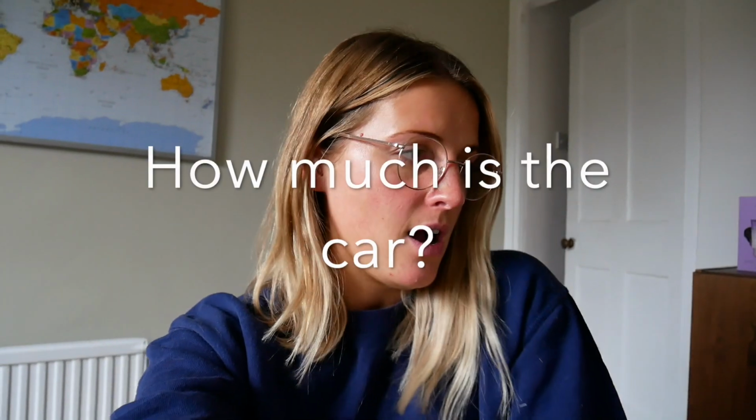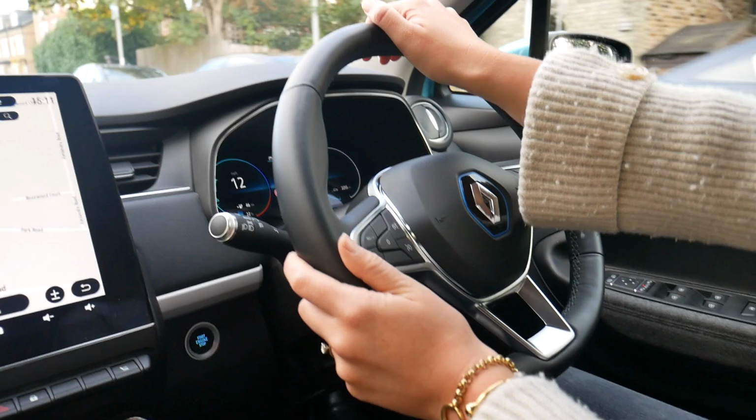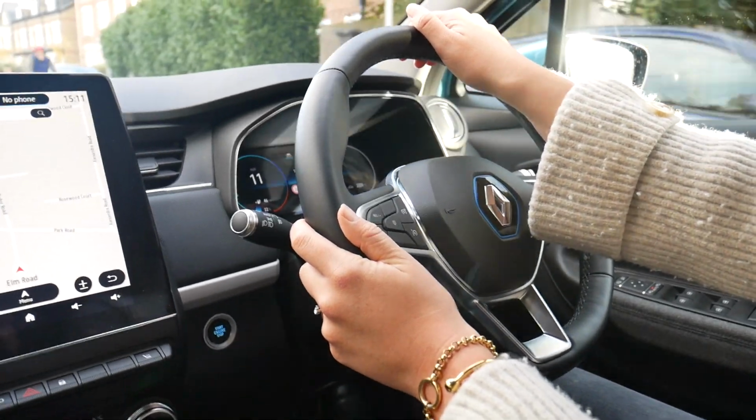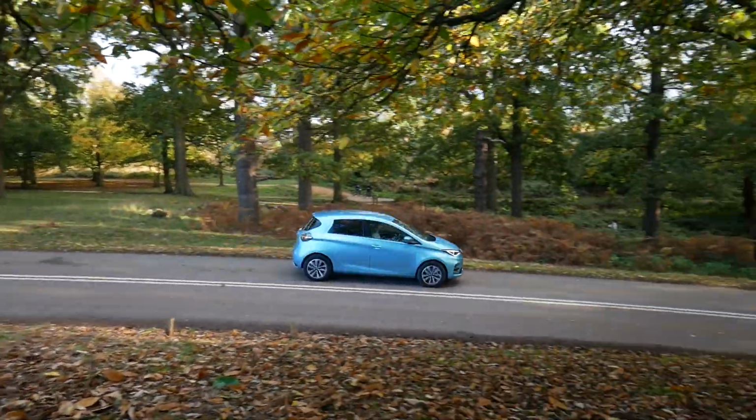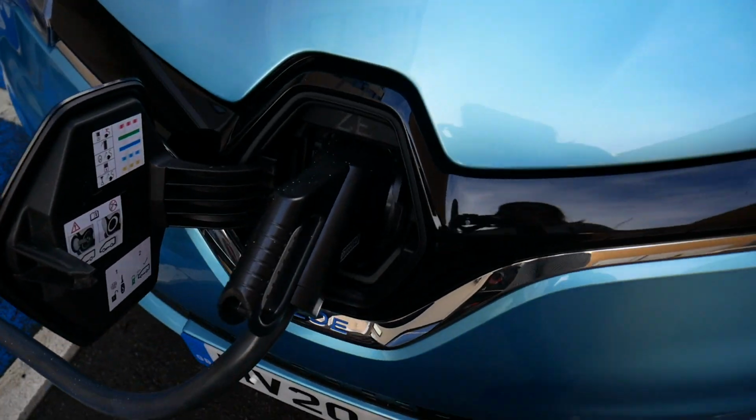How much is the car? It starts at 26,995, which includes a government plug-in car grant. The cost with the Zoe is in purchasing the car, but after that your costs are so minimal. No tax, no emission charges, and obviously really low car charging costs.